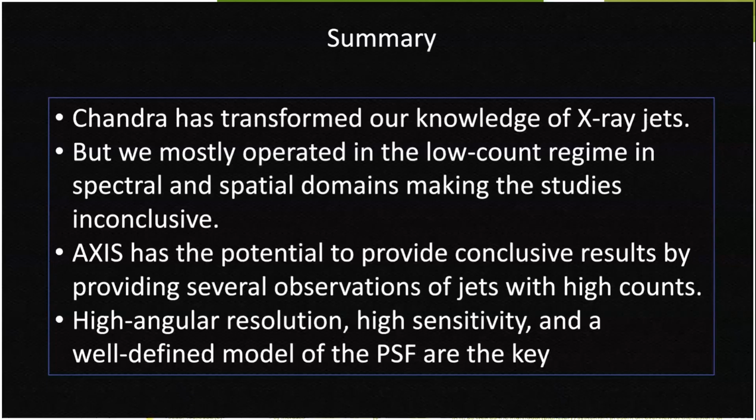So what's required is ideally a very high angular resolution, better than Chandra if possible, and very high sensitivity, and more importantly, a well-defined model of the PSF. So with that, I'll conclude my talk, and thank you.